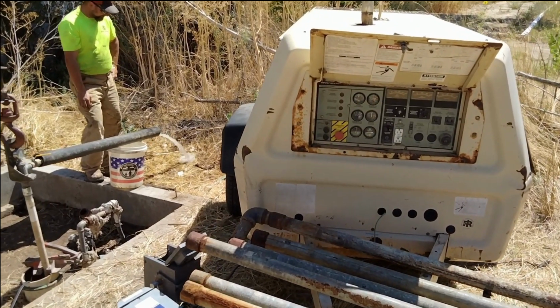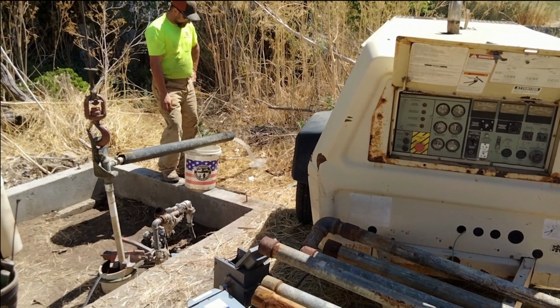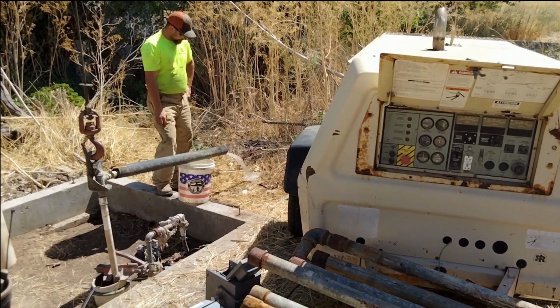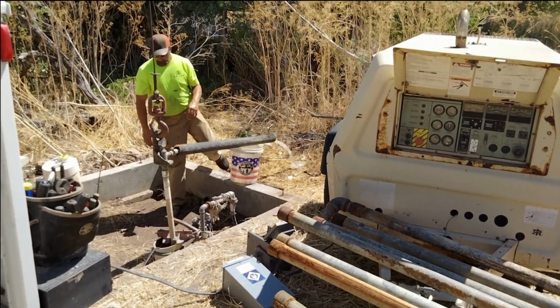They're testing this right now with an actual test pump to make sure that the static level doesn't draw down too far in the well. I'll go back into that in a minute, but I just want to walk over here and see what's going on, and then I'll give you a little story back here a little farther away so you can hear me a little bit better.